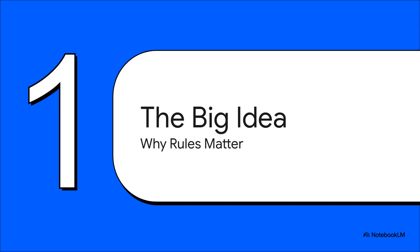All right, first up, the big idea. And it's really simple. When you're dealing with the kind of stored energy that can cause serious damage, having a clear set of rules isn't just a good idea, it's an absolute necessity for keeping people safe.